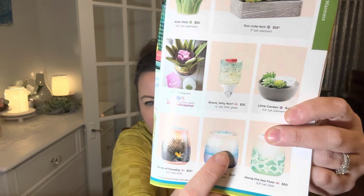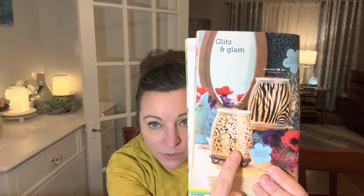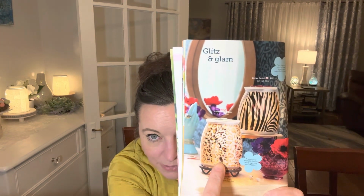Oh, and this ocean one. Ocean Ombre is still, I might get that. Still, the aloe plant, I'm still considering, because I love the succulent kind of warmers. I need this, and my daughter wants that too. This is my color scheme. This is rose gold metallic finish, really warms up the wow factor. This is Savannah. It's spectacular.